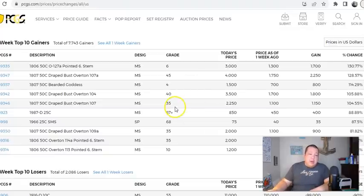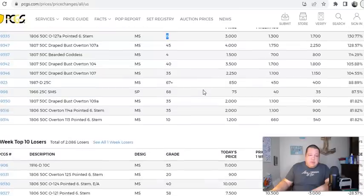A little bit better, the 1 week gainers, 7-day rolling activity. You look at the 1806 draped bust half dollar, Overton 127A, pointed 6 with the stems, in a Mint State 60 something. They forgot to put the rest of the information there. Pretty big mover this week, it went from $1,300 to $3,000, representing a 130% price movement. So again, that's the top 7-day rolling sales look.